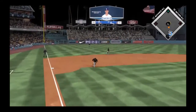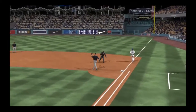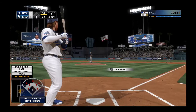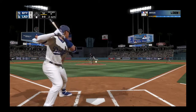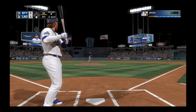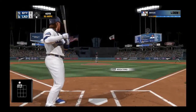Chopped weakly to the left. And there are 2 away now. Next will be the cleanup hitter, Justin Turner, looking to get on base and keep this first inning alive. He's ready. Here's the first offering. And this one's chopped foul right at home plate. And he misses with it, 1-1.